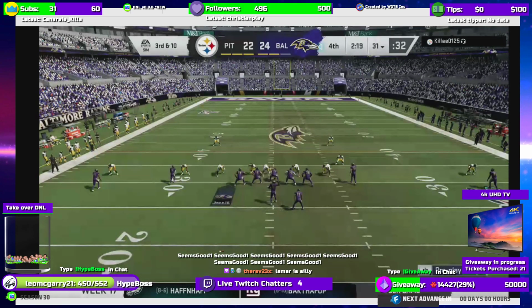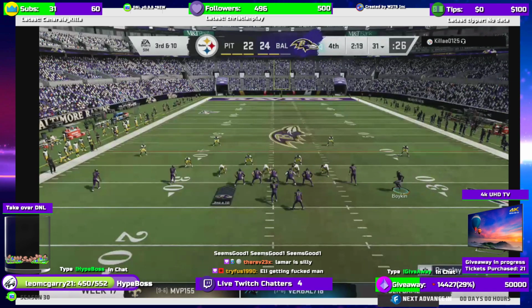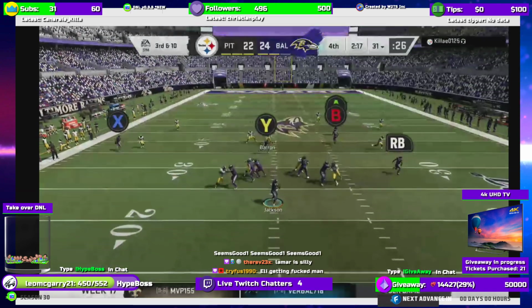26 Mike, 26 Mike. Pick it up, guys, pick it up. 26 Mike. I'm here all day. The pressure drops off as they'll look to throw.